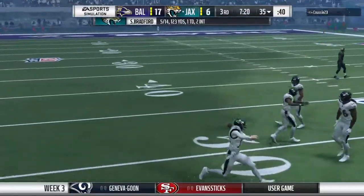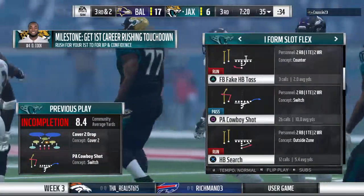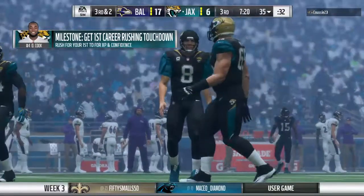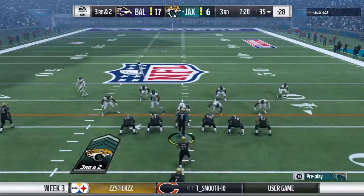No, he almost had it. Already with one interception, just missing his second there. My man's getting a little loose with the football there, right? Interception before, almost had one here. He's got to start taking better care of it. Yeah, really should have been back-to-back drives with interceptions. He's lucky there.